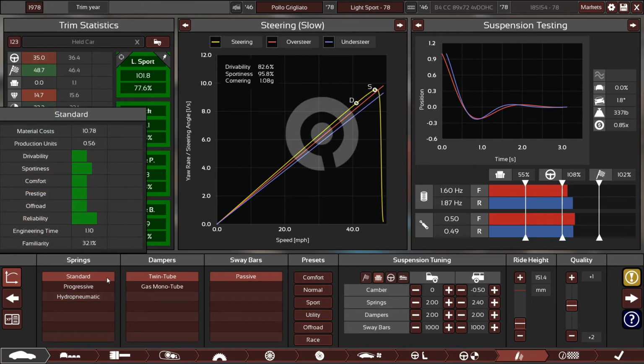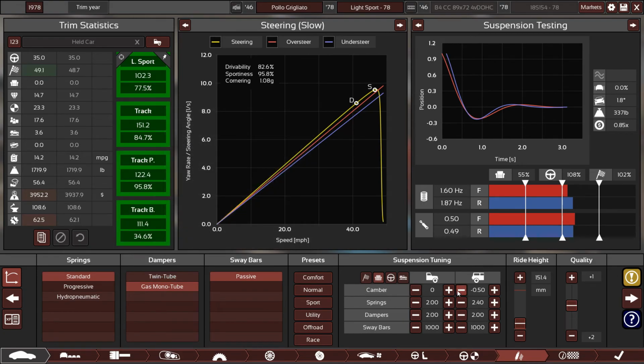I don't think they're looking for any fancy suspension. Gas monotube, okay. Get the sportiness dialed in first. Then we'll tweak the suspension. But yeah, they definitely want a stiffer suspension. Front, not back. Ooh, 2.2 even. That pleases me. Balance the dampeners.